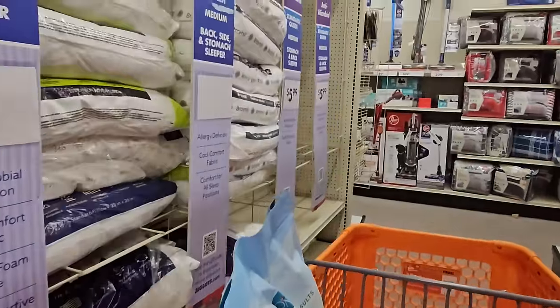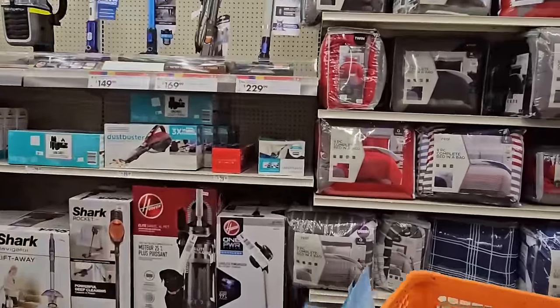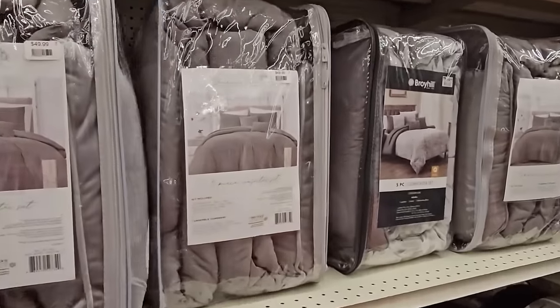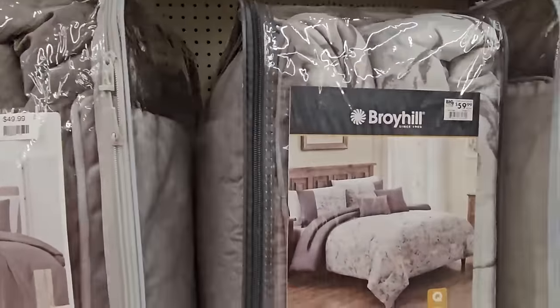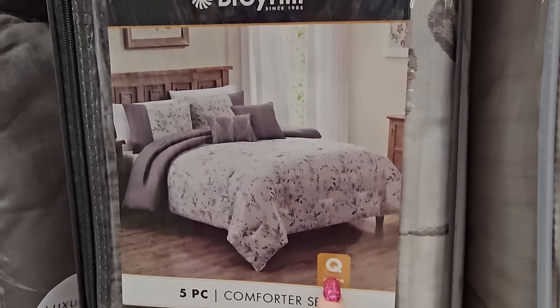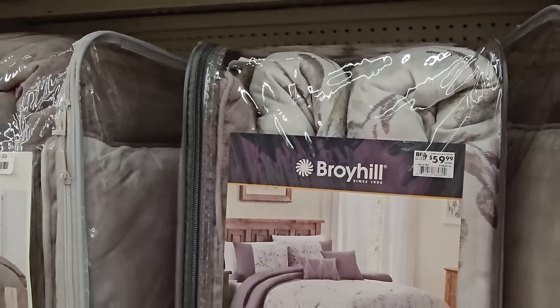Okay, one of the things I'm loving is that they sell, like, everything here. So you can get bedding. You can get, look. In fact, let's say $49.99. Is that the real price? This one is $59.99. But look how beautiful. That's a queen set. And it's all those grays and shades of gray. I really like that.